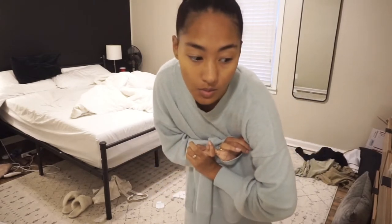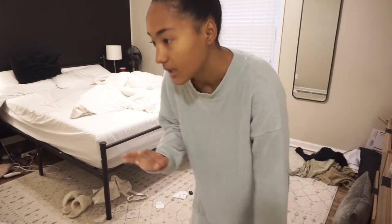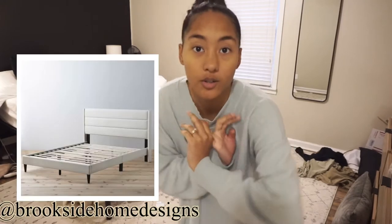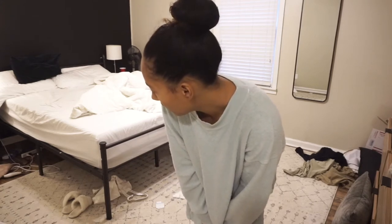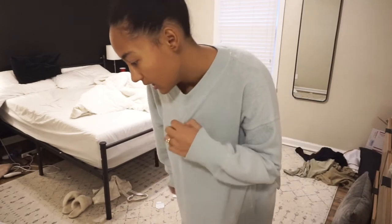Okay, so we are starting to take apart the bed because we have somebody coming at 1 to pick it up. So I've already ordered our new bed frame. It is a Brookside bed frame. You can find them on Instagram and stuff. But that won't be here for another week. So what we're going to be doing is sleeping on the floor.